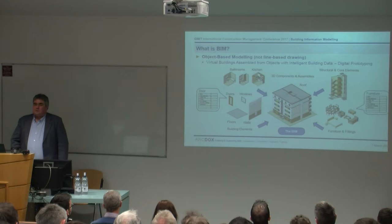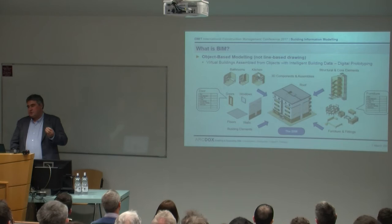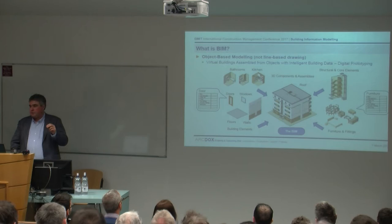So I suppose BIM is a different approach to producing information. The idea is you build a virtual building in software from objects that represent their real-life counterpart. So you literally assemble the building in software. Every object is a container or a placeholder of the information about that component of the building. So you only enter that information once into one place, into the object.